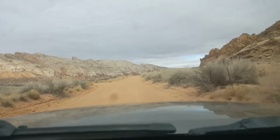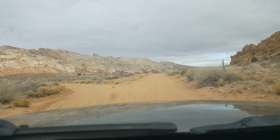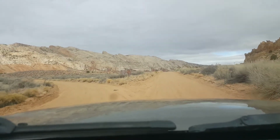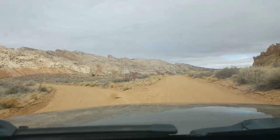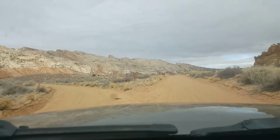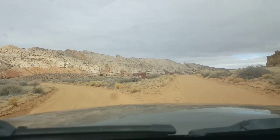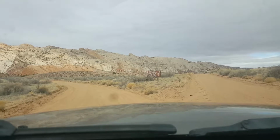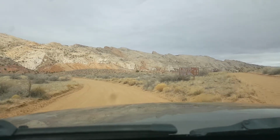Alright, so coming up where the road splits, I believe we are going left. I'm going to check my maps here really quick. Yep, go left. So you could, I guess, go up to the Capitol Reef Visitor Center from here. It's 48 miles away. But we are going to Boulder or Escalante, whatever. And we are taking this route.